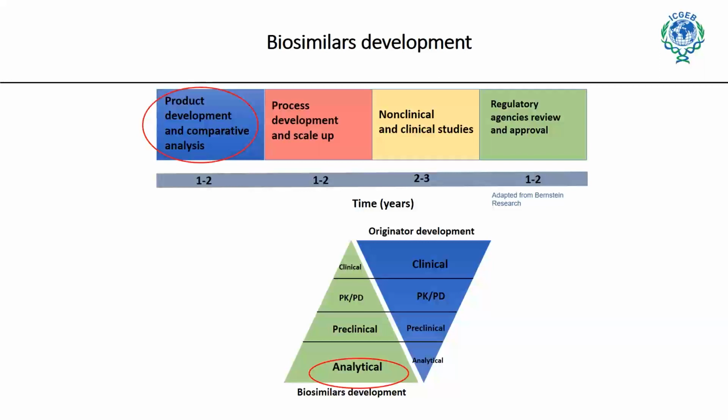But when it comes to a biosimilar, if you want to develop it, you have to do a lot of analytics, because you have to show that it is similar to the reference product, but then you need only a little preclinical and as little clinical data as possible. And now WHO is actually trying to remove the clinical data completely for some of these biosimilars, because you really have to focus on this part. Why? Because then you can save even more.